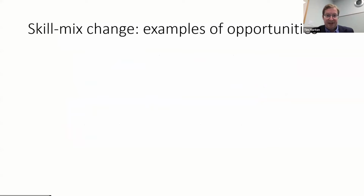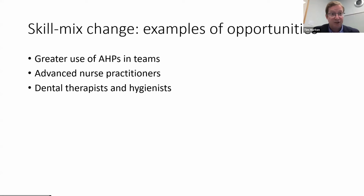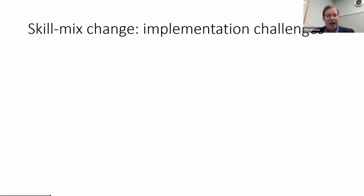There's loads of examples, as I've said. On this slide, if you click through, we can see a few, particularly greater use of allied health professionals, roles like advanced nurse practitioners, for example, to examine patients presenting with particular things rather than doctors. In dentistry in the UK in a moment, there's a lot of thinking about the role of therapists and hygienists. I should also say before we move on, skill mix change does present various kinds of implementation challenges. I've flagged a couple of successful examples here, but there's lots of cases where it goes wrong.